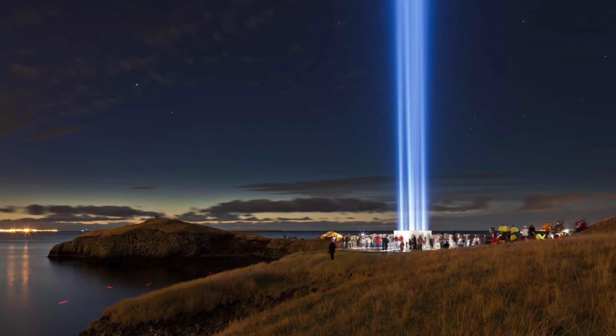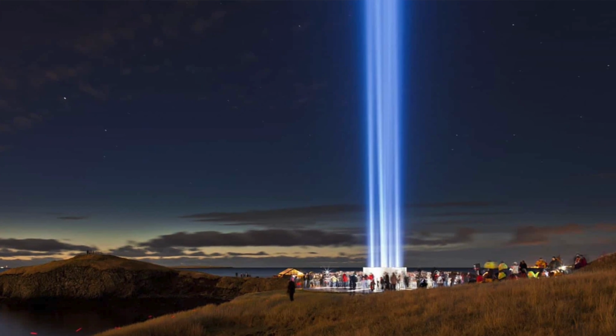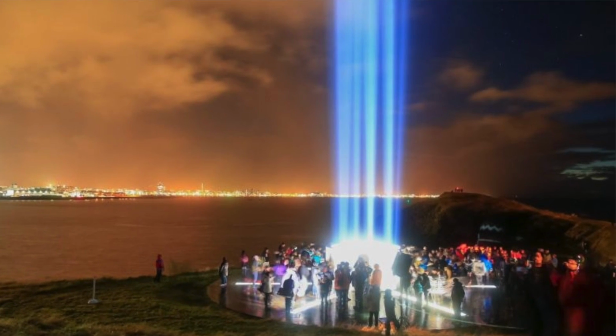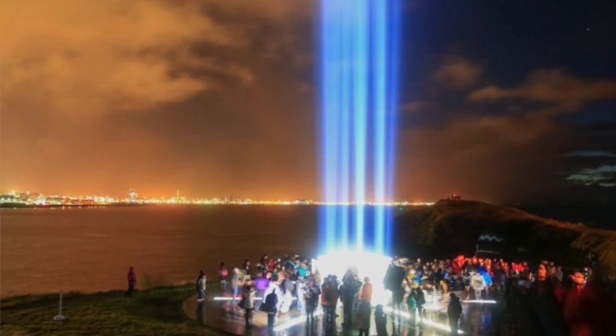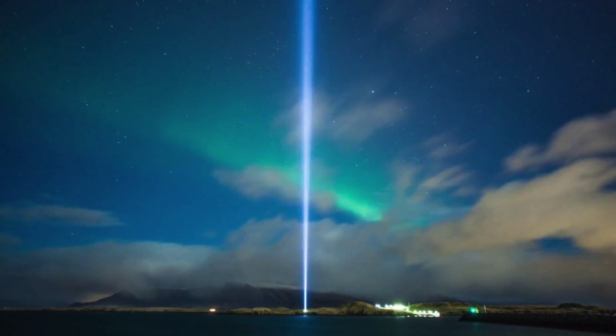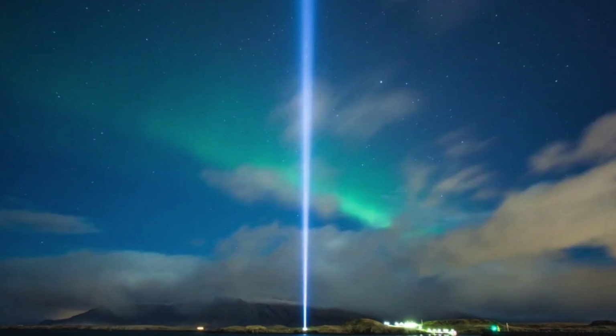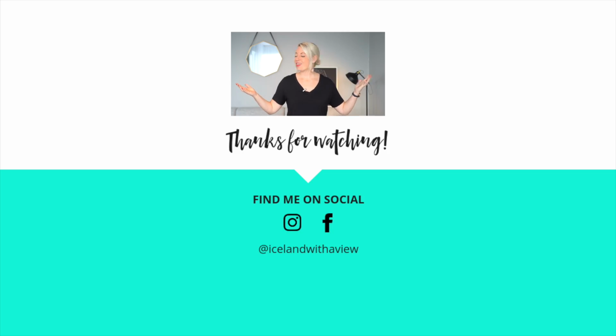Lastly is the lighting of the Imagine Peace Tower. So this is actually a memorial to John Lennon by his widow Yoko Ono, and it is lit from his birthday all the way to the day he died. So in November, the tower is still lit and you will be able to see it from all around the city. Okay friends, that is all for your November planning.